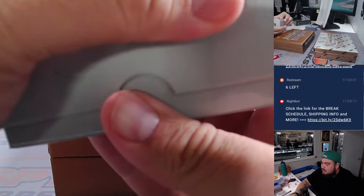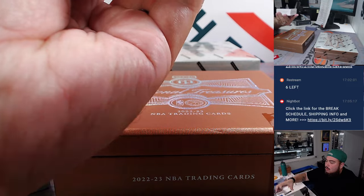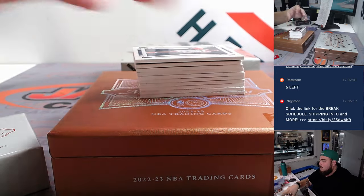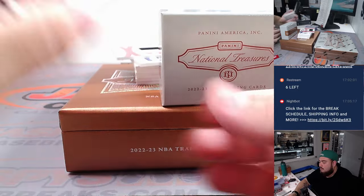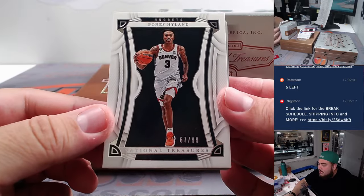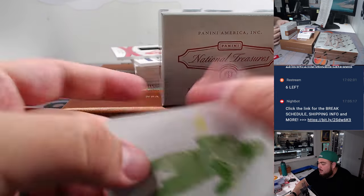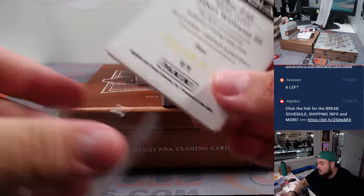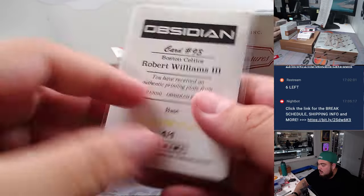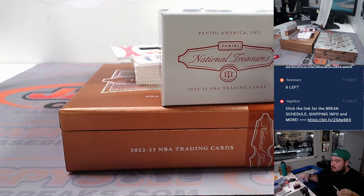Halfway through, guys. All right, we have a Bone Tylen to 99 for Denver. Nuggets is David B. And then the printing plate is for the Bulls, Robert Williams III. Or sorry, not Bulls, Celtics. Celtics. All right, Celtics are straight up.